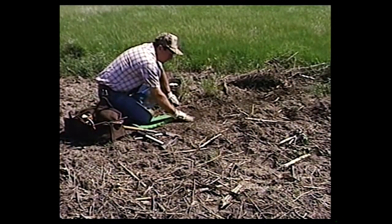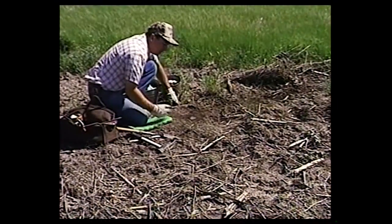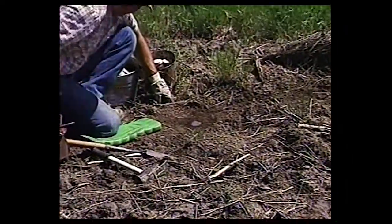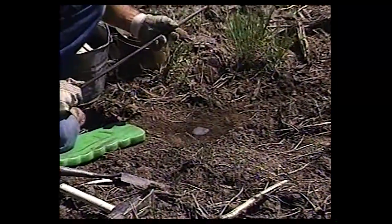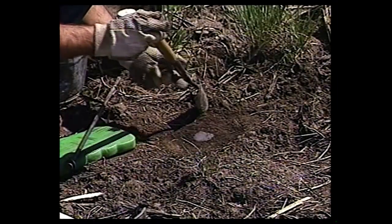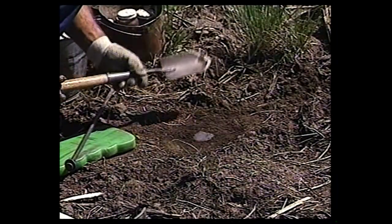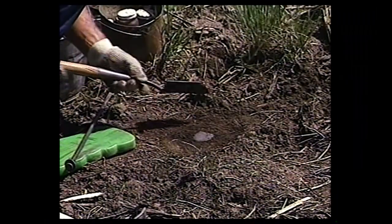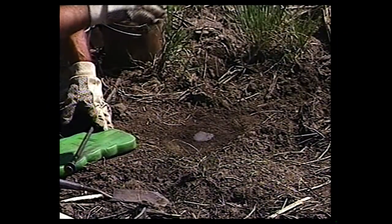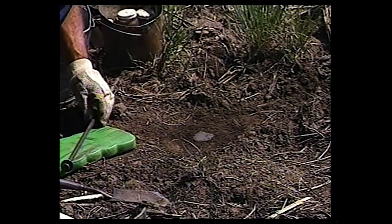Okay, we're to this point. It's time to add our attractors. I'm going to do several things in placing my attractors to give me the edge. First, I'm going to use a trap stake to make the holes. If you dig a dirt hole with this trowel, you're going to run into a lot more time taken, extra dirt that you don't have anything to do with. You may bump into your trap here. Also, you're making a big attractor that's easy for a fox or coyote to reach in and hook out your bait, or a coon to reach in there and grab your bait out.